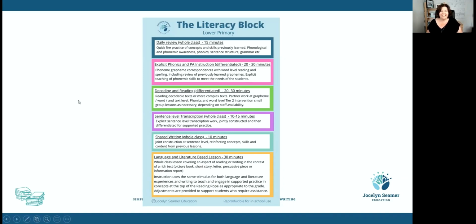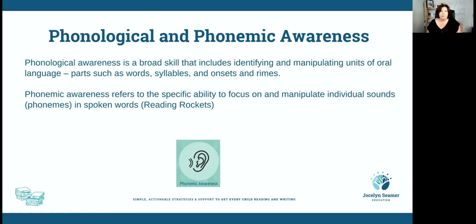So let's look at the literacy block and where this fits in. Well, it fits in right there. You'll notice that I don't have a separate phonemic awareness instruction time. It's not a standalone thing. It's embedded with the phonics, and we'll explore a little bit more about that as we go along. Firstly, let's have a look at phonological and phonemic awareness and what they are.